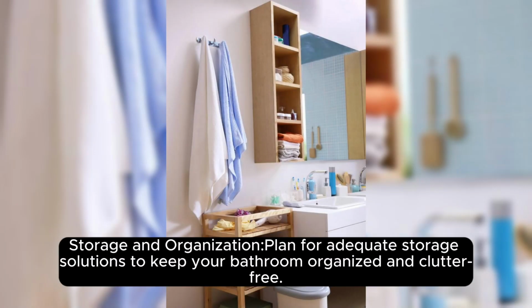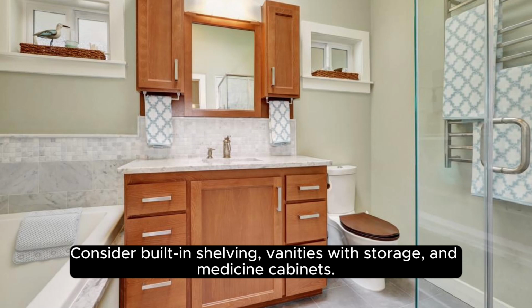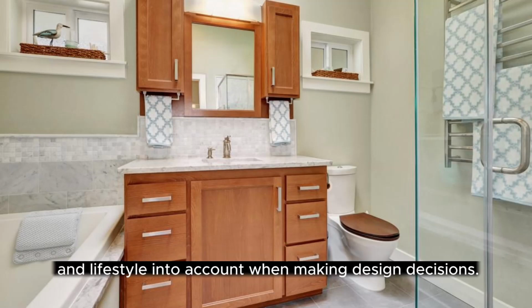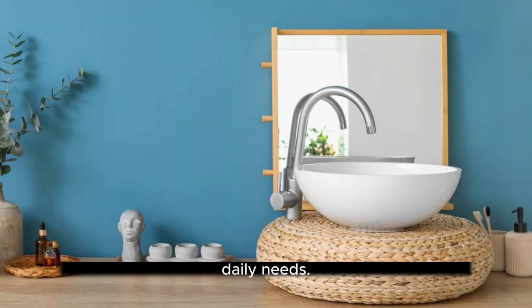Storage and organization. Plan for adequate storage solutions to keep your bathroom organized and clutter-free. Consider built-in shelving, vanities with storage, and medicine cabinets. Lifestyle and preferences. Take your personal preferences and lifestyle into account when making design decisions. Your bathroom should reflect your style and meet your daily needs.